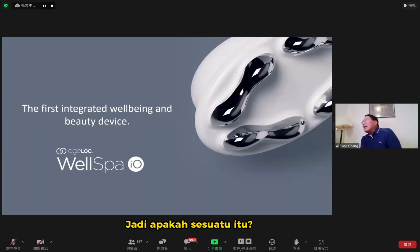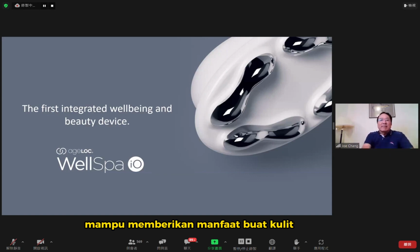So what is that one thing? We believe that we have developed this device that we call the WellSpa that is going to accomplish that. That's the science. We have done all the science. We believe with this particular device, we can help to move the lymphatic system and at the same time be able to deliver skin benefits as well.